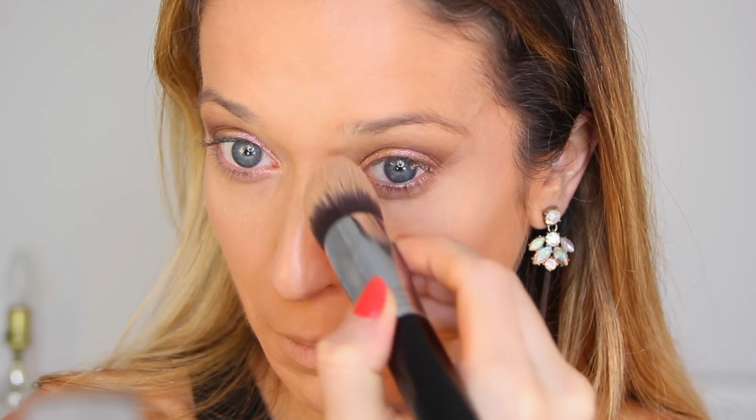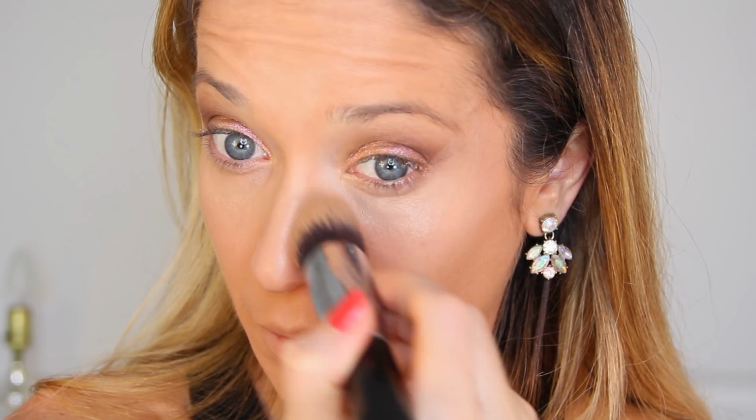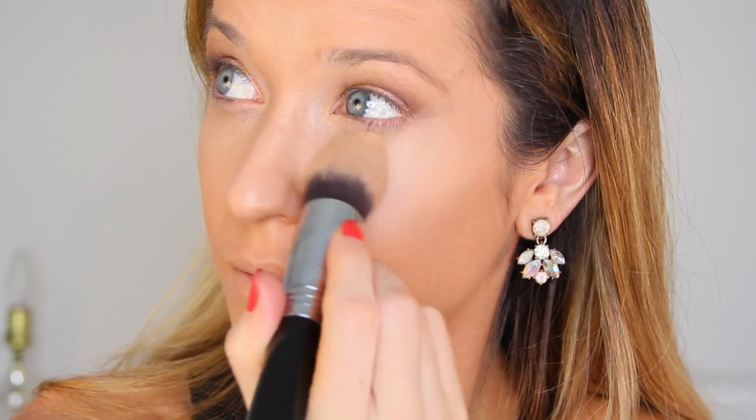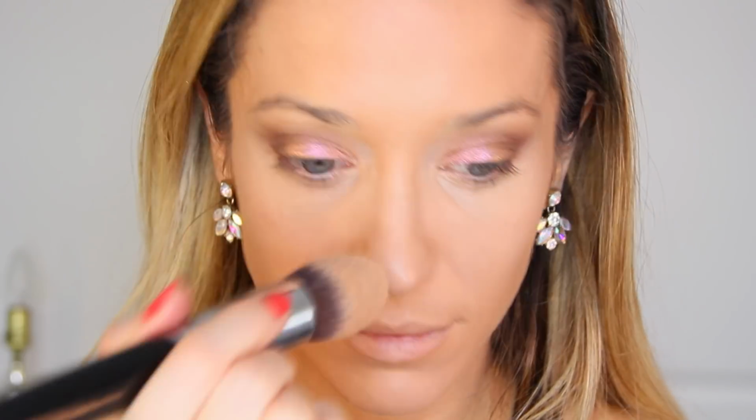don't need coverage. If you have post-blemish marks or you're worried about hyperpigmentation, you may need to spot correct or go in with a concealer because this foundation just isn't going to give you that much coverage. But I will say it has a very natural look on the skin. It doesn't settle into fine lines or wrinkles. It's very forgiving, so really any age could wear this foundation.